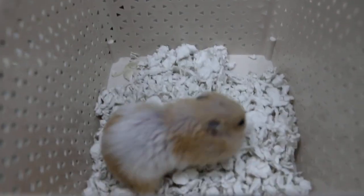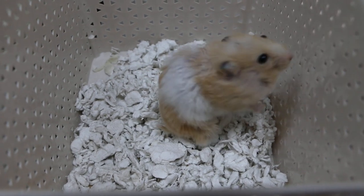16th of August 2018, Thursday. This is a Syrian hamster, about 2 years old, female.